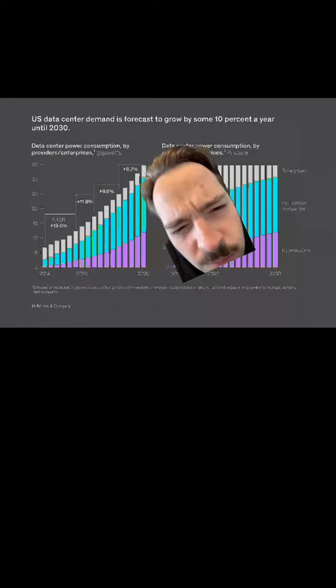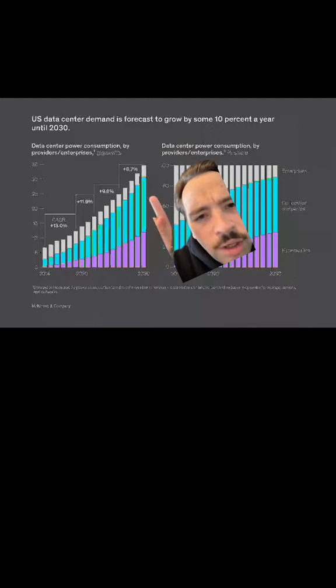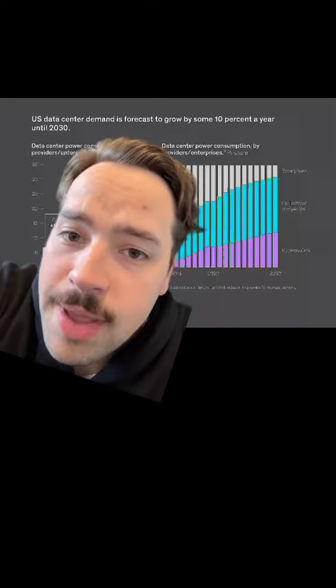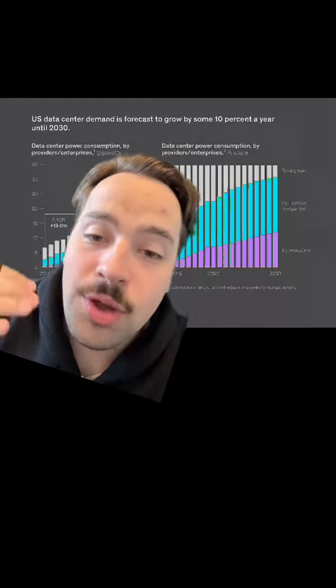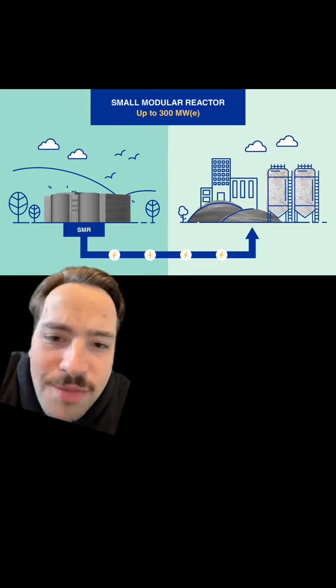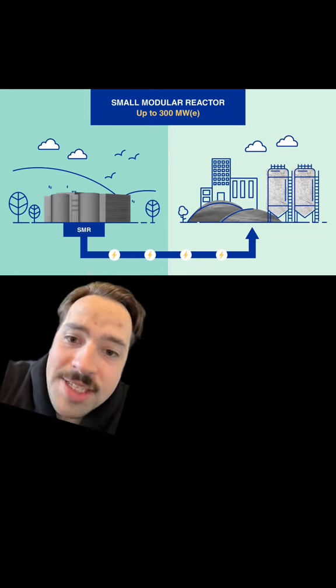Now, if you squint a little bit and you put your phone really close to your face so you can see these charts, you'll see this really strong increase of power consumption by data center providers. So, the infrastructure behind artificial intelligence. And this power demand is growing at a rapid pace, a pace that we can't keep up with using our existing energy production solutions. So that's why policymakers and investors and researchers are looking towards new innovations in nuclear like SMRs.